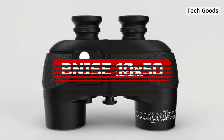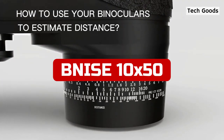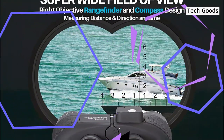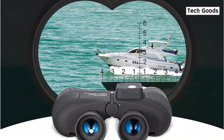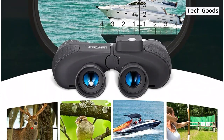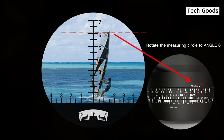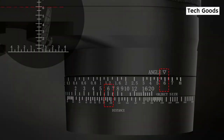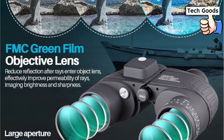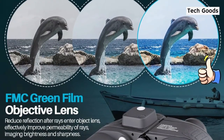At number 4 is the BNISE Tanks 50 Marine Binocular. Anyone looking for a set of high-quality binoculars might choose the BNISE Tanks 50 Marine Binoculars. They offer a very wide field of view and comfortable observation because of their 50mm big objective lens and 22mm eye relief. The exit pupil is 6.8mm and the field of vision is 396 feet at 1,000 yards, or 132 meters at 1,000 meters.